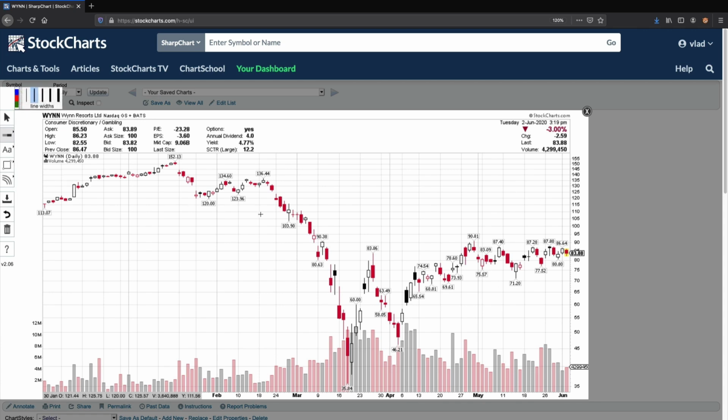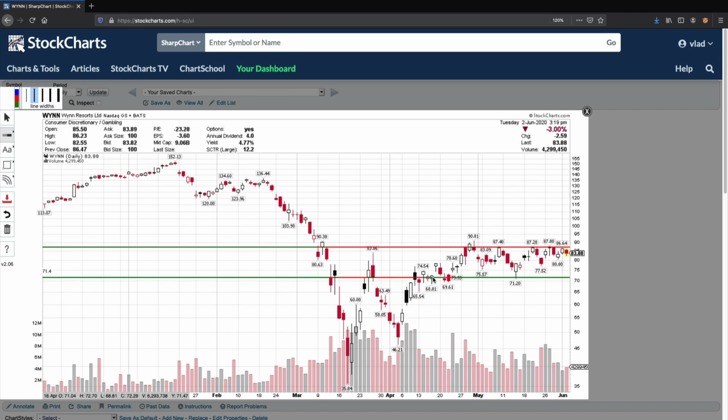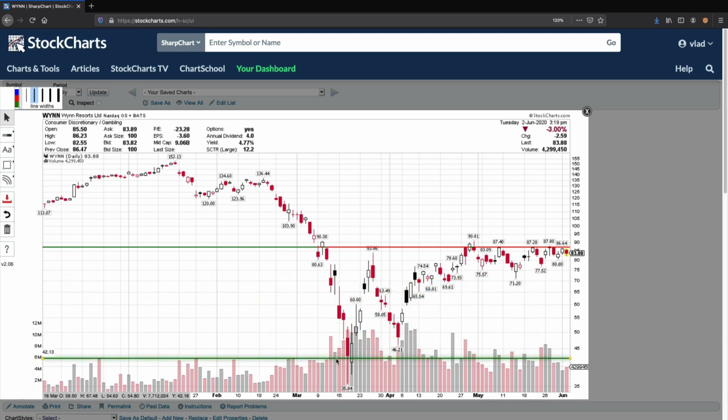So if I click here and I just draw a line, look what happens. You could almost see how perfectly this lines up to support and resistance. It actually trades within this line for a while. Now, support and resistance can be in different areas. Depends on how far you look at it. So if you look here, look at this.